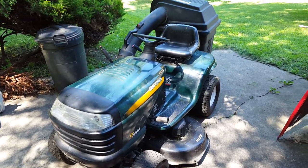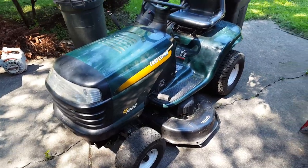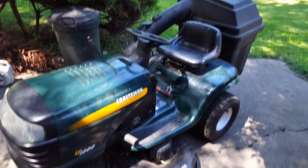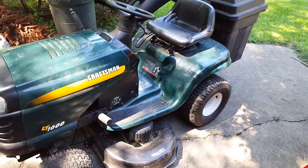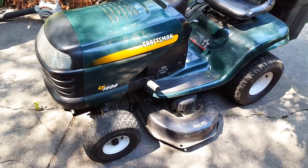What is up, guys? Today is August 4th, 2016, and today I've got something pretty neat to show you. We're in my backyard, and look what we've got here. That's right, we've got a riding lawnmower, a lawn tractor. This is the first time we've had a lawn tractor on our property.